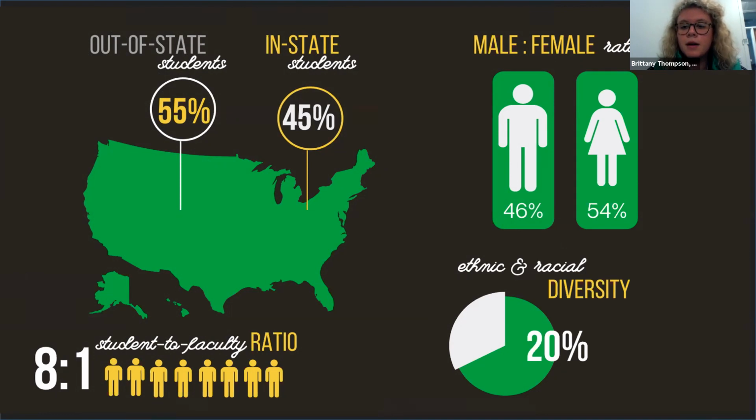Our male to female ratio is 46% to 54%. The student to faculty ratio is 8 to 1, and our ethnic and racial diversity is 20%.